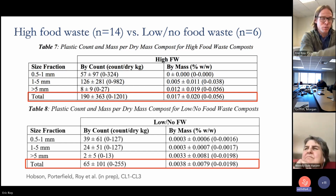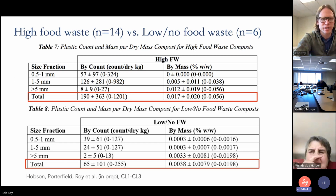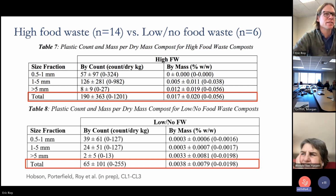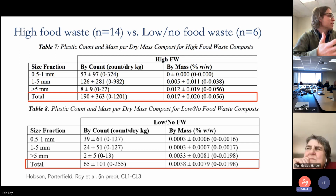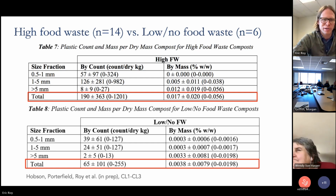And so food waste, we think, is the dominant source within these materials, and packaging is ultimately really the source within the food waste stream. But other pathways exist. There's litter, there's atmospheric movement of microplastics through the air that can enter these systems. There's plastic used on site for various reasons. So we did get non-detects, but in the majority of samples, we still found something, even if it was a very small number of particles or a very small mass of particles.